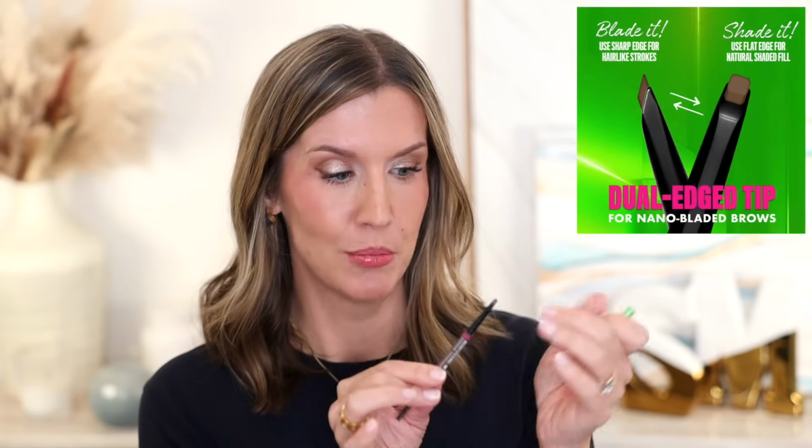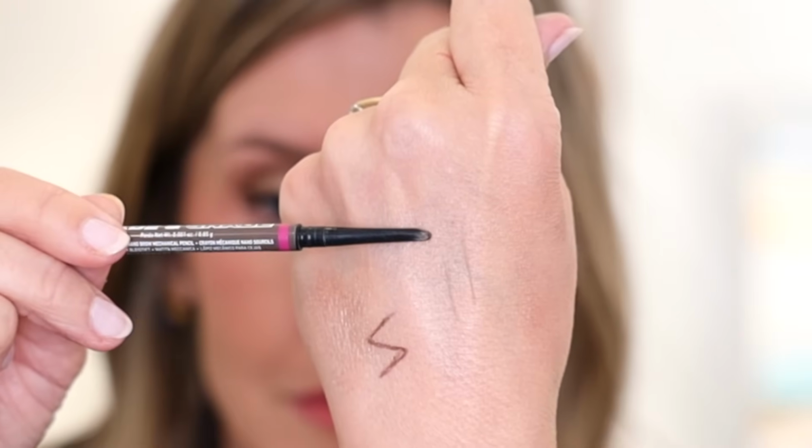My current favorite brow pencil is the NYX Blade and Shade Nano Brow Mechanical Pencil. So it twists up, there is a spoolie on the end, and because it's got this small blade-shaped tip, sort of shaped like a dash, you can easily mimic the look of brow hairs. The shade that I have is ash brown. It's quick and easy to use. It's not too waxy, so you actually get pigment and it lasts all day.